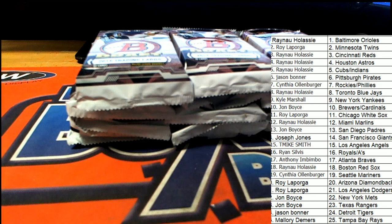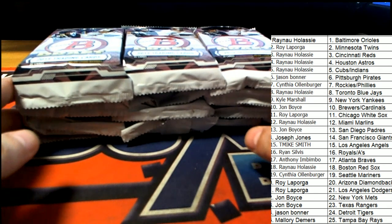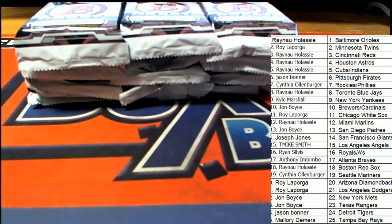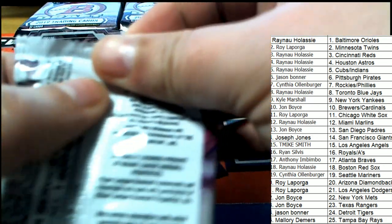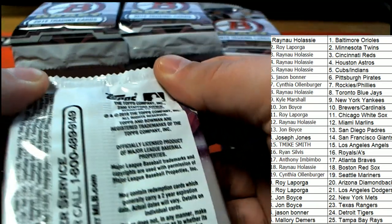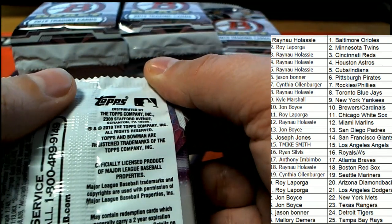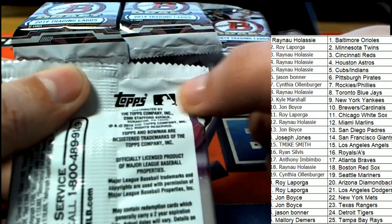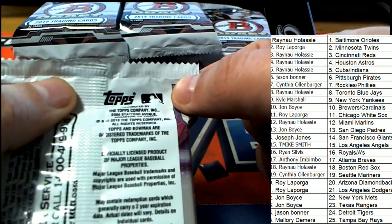I was hoping it'd be a box topper box. Remember that box topper we had? Oh, man. Swaggery said he wants the White Sox, but I don't know. I don't see any trades. Good luck, everybody. Here we go.